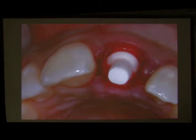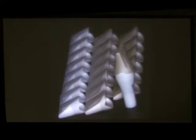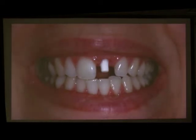How many months do you leave it? The coping? In immediate extractions, 4 months. At 4 months. So the patient goes without any tooth for 4 months? Yes. If they want aesthetics, yes. Okay. If they don't care about aesthetics, then you can do anything. You can put any type of temporary.